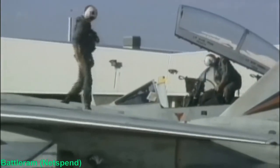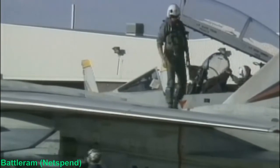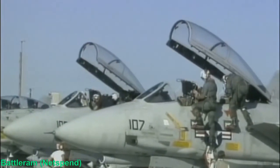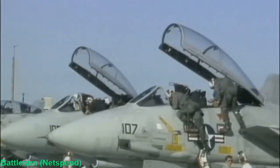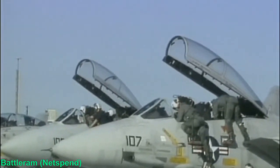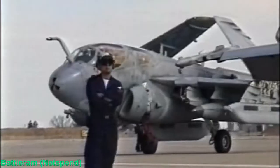Here, the crew of a Tomcat fleet defense fighter check out their aircraft before a flight. The Tomcat's AWG-9 fire control system had a massive radar with the raw transmitter power to burn through an enemy's electronic defenses. This allowed the radar to find and lock onto a target at long range.